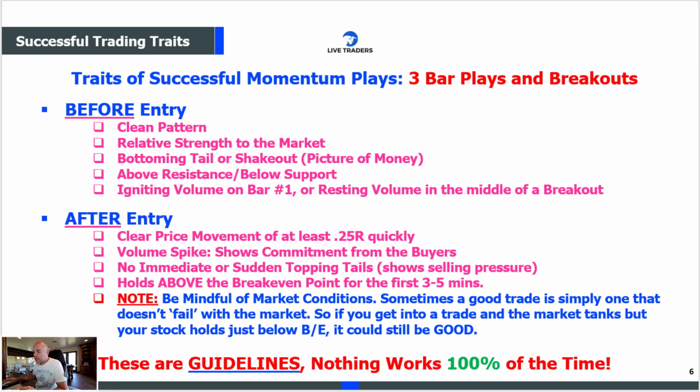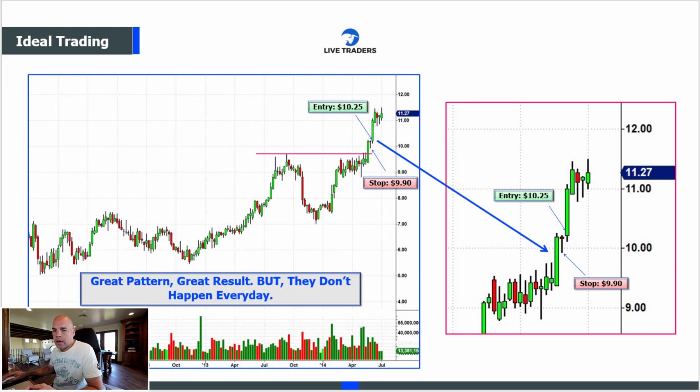Great. And what does that look like? It looks like this. We saw this slide last week. Wide range bar takes out the topping tails, breaks out above the consolidation, get a narrow range resting bar, rip. And when it does pull back, it pulls back after being well above break even. Break even's maybe $10.20, $10.25, there it is. Pulls back, and the bottom of the pullback is like $10.80. Well, that's a pretty bullish pullback, right?